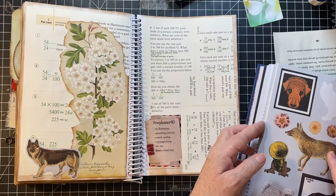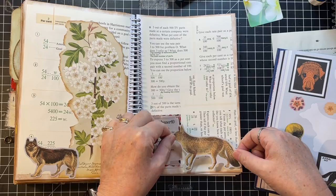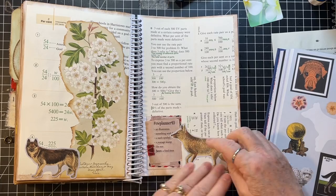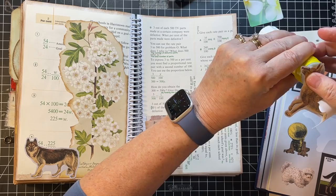The hard thing about stickers is you can't really just play around with them too much. I mean, they need to stick down. I might have to put some extra glue on them. Oh, something with fur, that was... I covered it up. Okay, maybe I can get him so he doesn't cover that up.